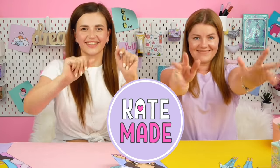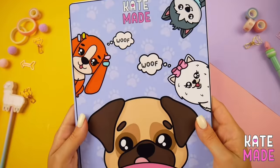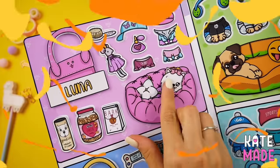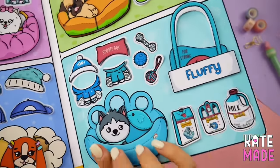Hi everyone! Today we want to show you the new puppy toys that we have drawn. Each of them has their own mini house in the album, with a crib and pet carry bags.